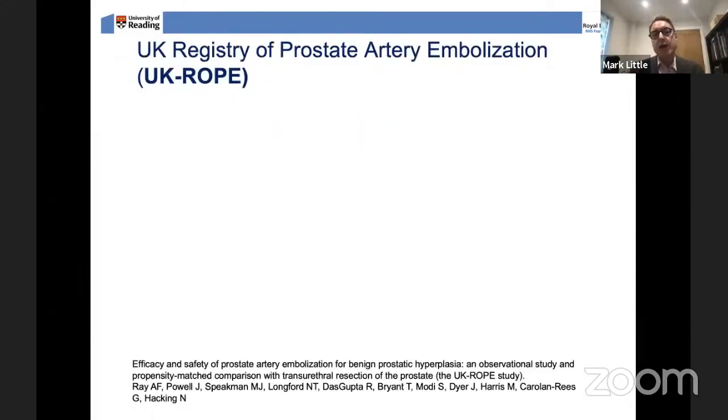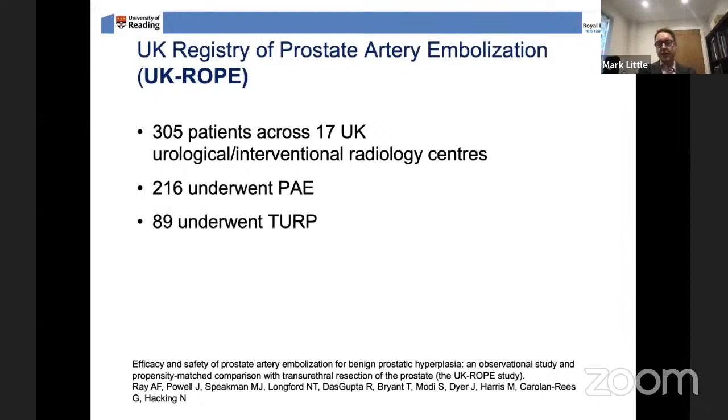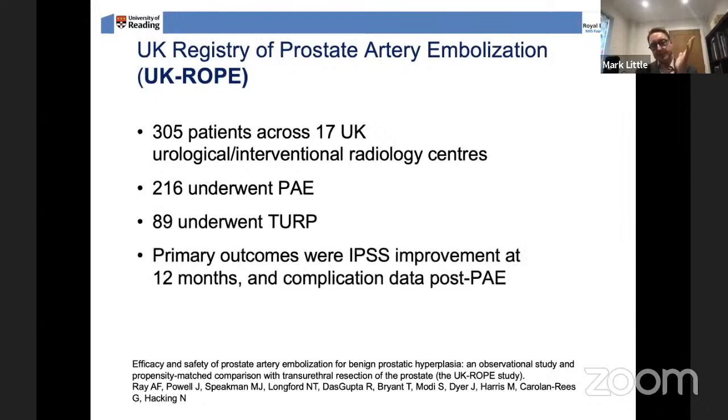What about UK ROPE? So again, this was prostate artery embolization, and this wasn't a trial, this was a registry. And every 5 to 10 years or so, we swing between, we need RCTs and we need registries. And we're kind of in a registry phase at the moment, which is good because it's real world data. And this was driven by Nigel Hacking from Southampton, phenomenal study. This was 305 patients across 17 UK urological and interventional centres. It included 216 patients who underwent PAE and 89 who had TURP. And the outcomes were IPSS improvement at 12 months, and complications.